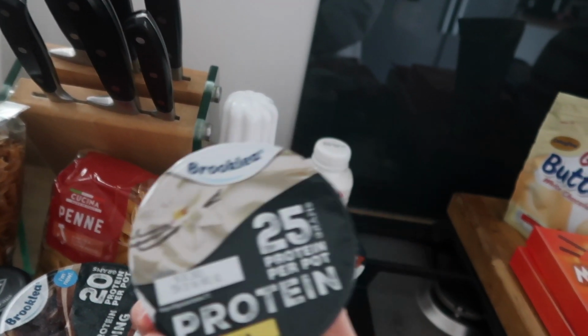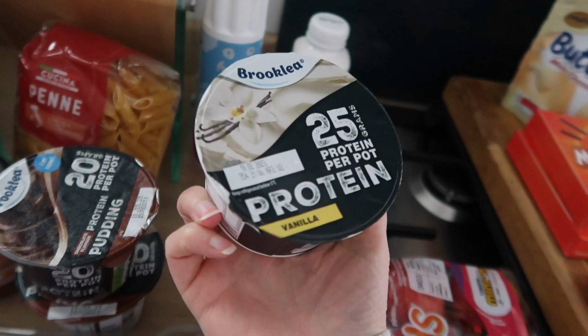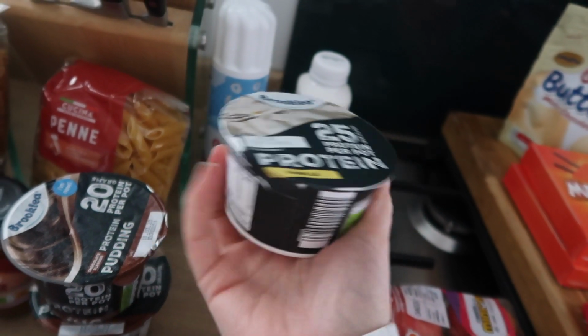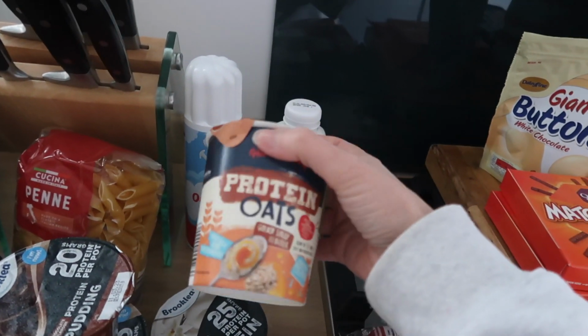And then I picked this one up to try. So this one's a bit smaller. I've not tried this one before. So this one's got 25 grams, so it's a bit more than these. It's odd because it's a smaller pot. And then I've got a couple of these porridge oats.